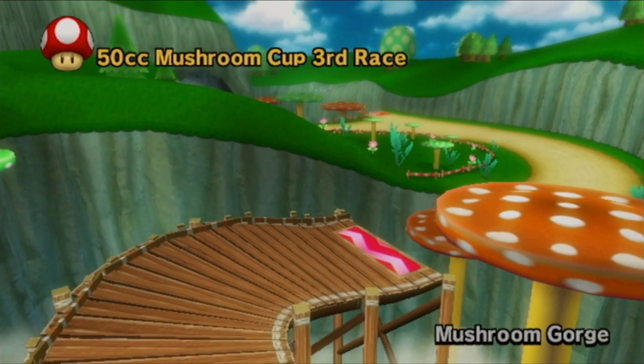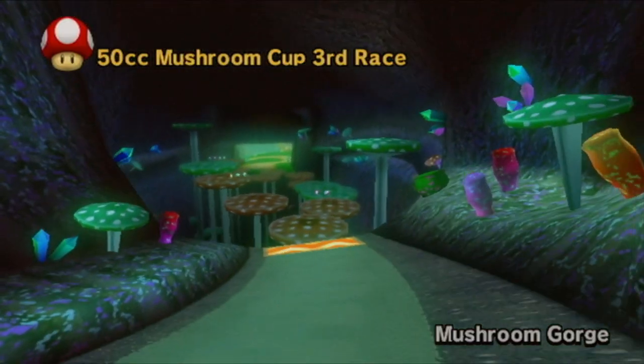Number 7. Now let's go to the track of the shrooms with number 7, Mushroom Gorge.